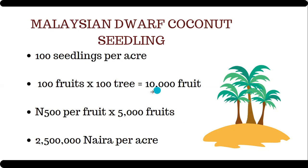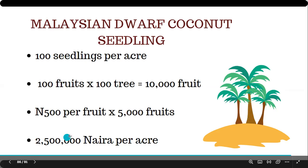50% low, instead of getting the minimum 100 per tree, and you have 100 trees on your 1 acre. You sell at 500 naira per fruit, and I didn't multiply by the 10,000 fruits because there'll be losses. That's not how agric work goes. So 500 times 5,000 fruits in a year, you'd still be making 2,500,000 naira per acre. That's just a rough estimate. You could make more than that, and you could make less than that if you do not take care of your plants, but you could make more than that.